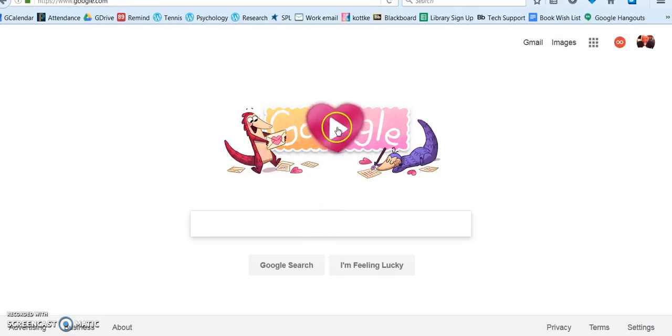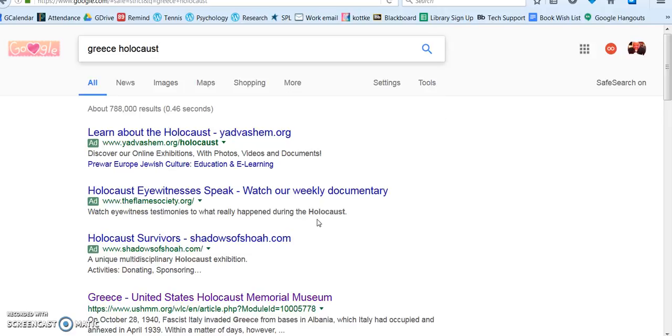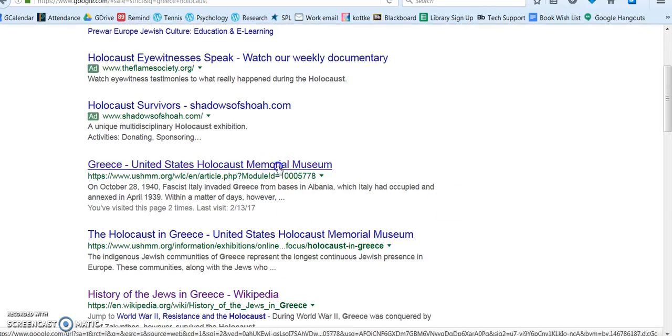Pretty simple. And let's just search. I'm going to pick a country, Greece Holocaust, because I know yours is about the Holocaust in a particular country. And by the way, one of the things you want to avoid, if you can help it, is anything at the top that says an ad. Not necessarily for this in particular, but in general, these are people who might be trying to sell you something. So let's go down to the first non-ad.